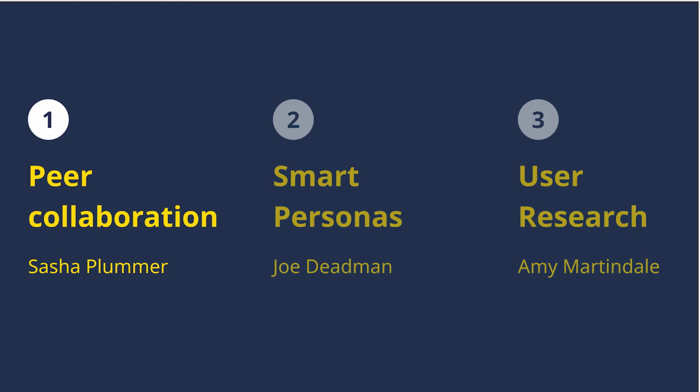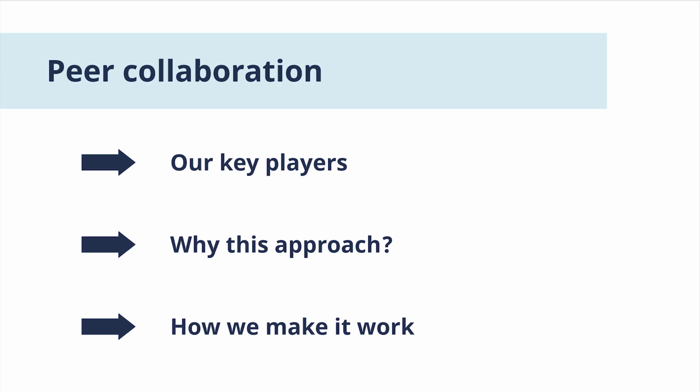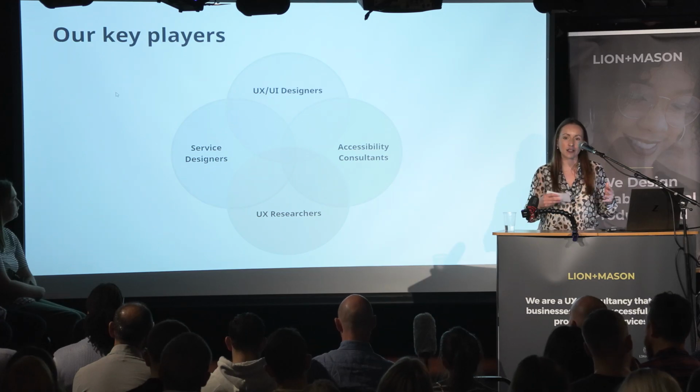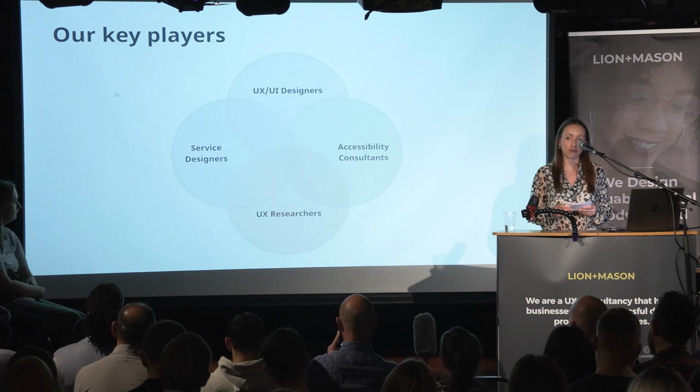So today I'm going to be talking about peer collaboration. And I really want to highlight who our key players are, why we take this approach, and how we make it work for us at Leeds Building Society. So who are our key players? We have UX UI designers, accessibility consultants, UX researchers, and service designers in our tight-knit digital experience team. And you can see there's a lot of crossover here. We have a lot of hybrid roles as well.